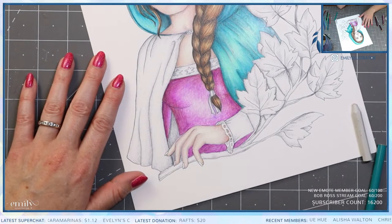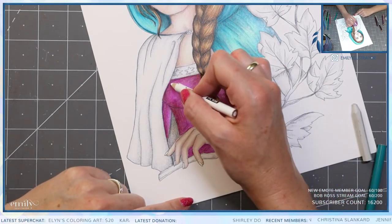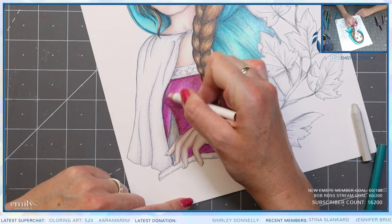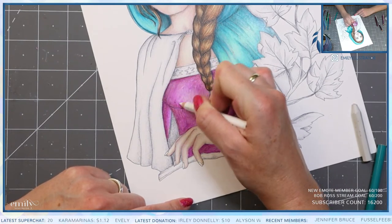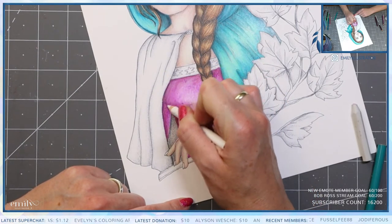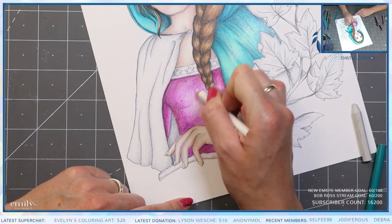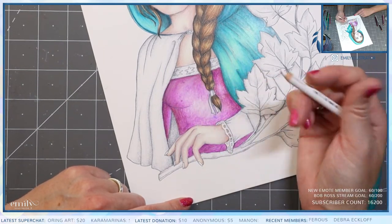Hi, Nan, welcome. All right, let's go ahead and use our white and smooth this out, and then we can fill in where we need to. I definitely need to take a picture afterwards because what you guys are seeing on the computer is not doing this justice. I need to double check my settings again. I wonder if I just need to make it more blue. I don't know.